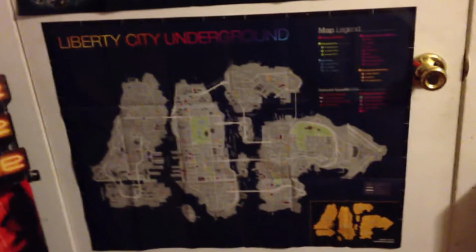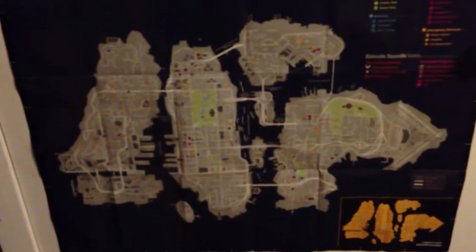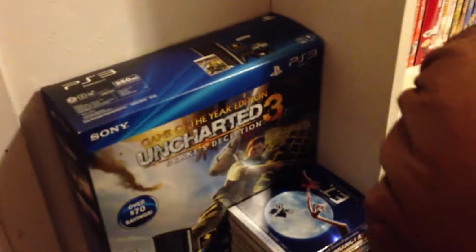Maps, Just Cause 2, also a great game, and Liberty City Underground. That was from Ballad of Gay Tony, episodes from Liberty City. Yeah, I have 3 posters actually for Grand Theft Auto 4. And right here, of course, is the box for my PS3 that I got.